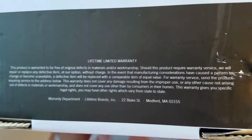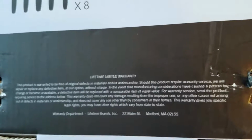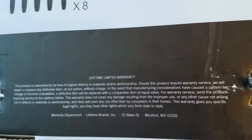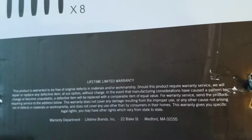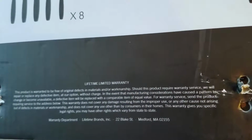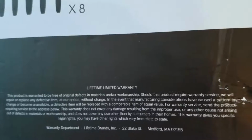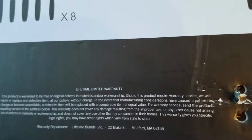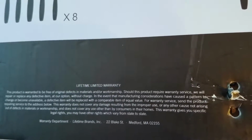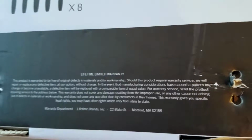Here it says lifetime limited warranty. The product is warranted to be free of original defects in materials and or workmanship. Should this product require warranty service, we will repair or replace any defective item at our option without charge. In the event that manufacturing considerations have caused a pattern to change or become unavailable, a defective item will be replaced with a comparable item of equal value. For warranty service, send the product requiring service to the address below. This warranty does not cover any damage resulting from improper use or any other cause not arising out of defects in materials or workmanship, and does not cover any use other than by consumers in their homes. This warranty gives you specific legal rights. You may have other rights which vary from state to state.